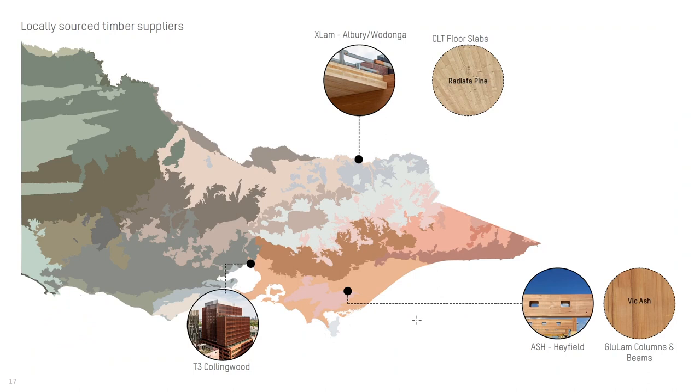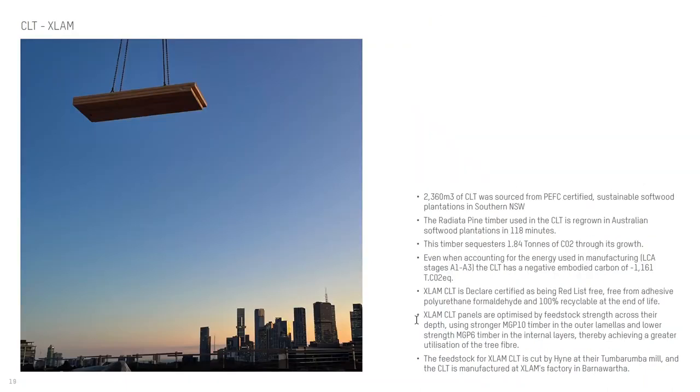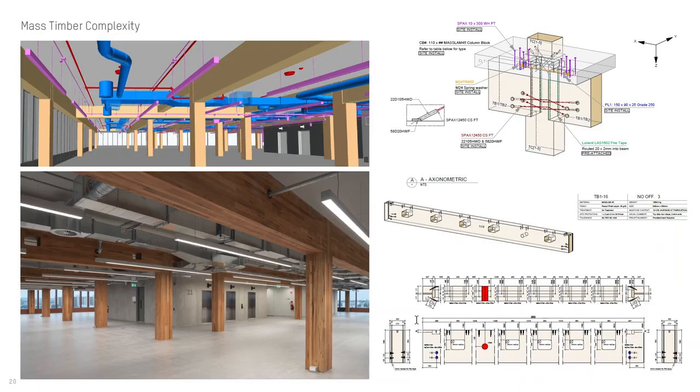And another beautiful story to this project is that we were able to utilise locally procured mass timber from our suppliers, Xlam up in Albury Wodonga, and Ash down in Gippsland. 950 cubic metres of hardwood, and that regrows itself every 5 minutes in Victoria, which is remarkable. 2,300 cubic metres of CLT, which takes 118 minutes to grow itself in Victorian forests. 2 minutes, yep.